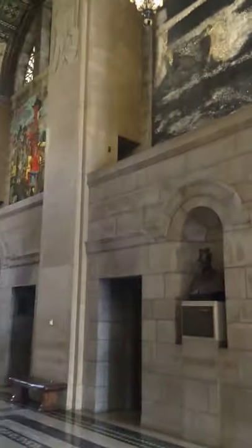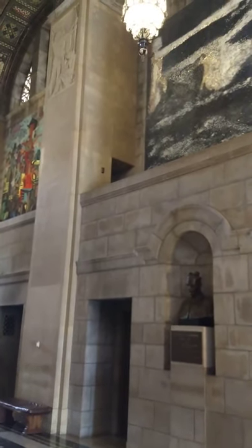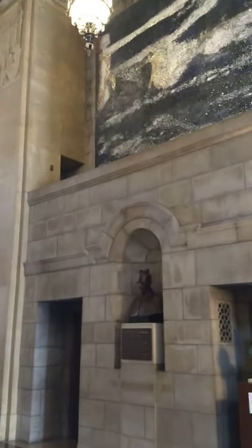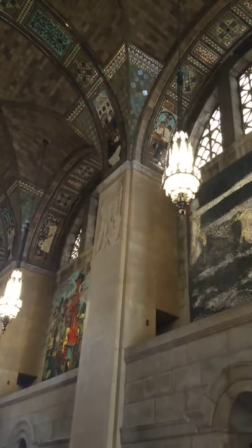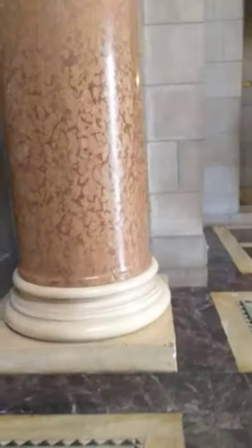And notice there are little doorways for somebody to walk. This is one of the ways in which things are taken care of, and the chandeliers are brought down and the light bulbs changed. Let's go back and see the stairwell where you can head up. Well, if you are a worker, you can head up. Right here.